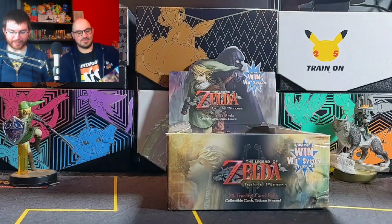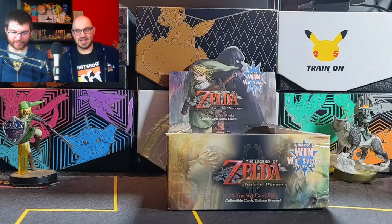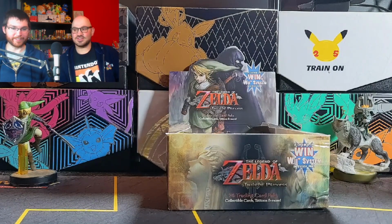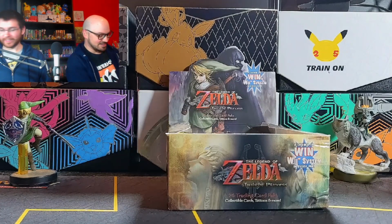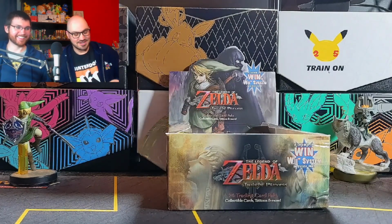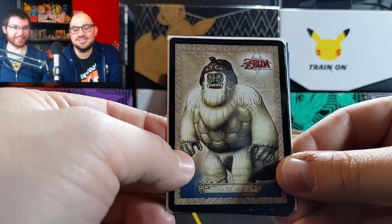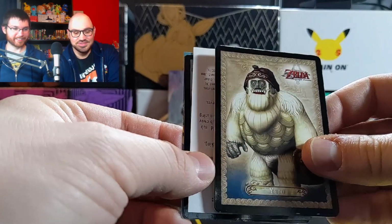Yeah, so this is pack 11. Yep. So I got this one and another one, so before we trade off sleeving duties. For this set, this would be my second to last pack, which is usually my good luck charm. Just saying. We have Yeto. It's a new guy there.